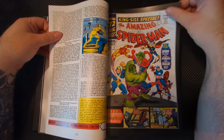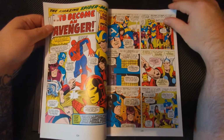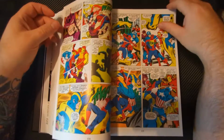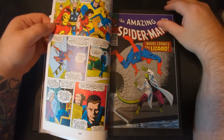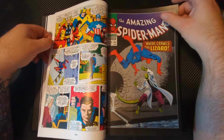Now, we're going to go to the king-size special, the Amazing Spider-Man Annual. And this is where he's kind of messing around with the Avengers. I'll kind of key through this. Not messing around with them, but he's been with them. It's just thinking someday he's going to believe.